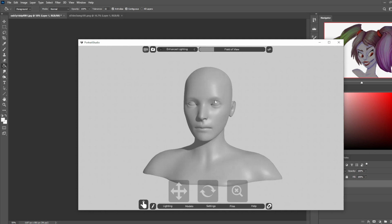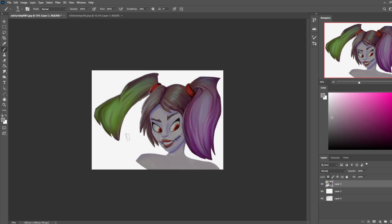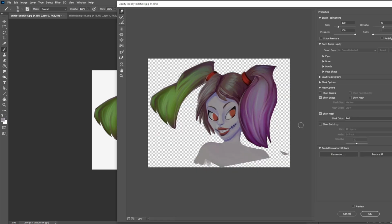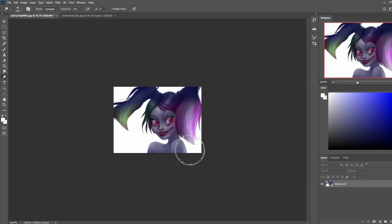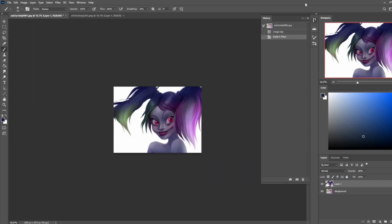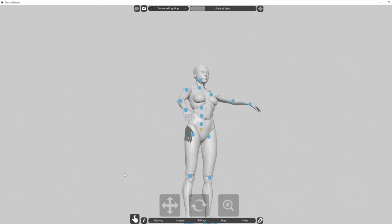For anyone interested in owning a copy, PortraitStudio is a reference generation software. It helps you build references. It builds them for you. And you have control over the light, the model, and the camera angle, which are all the three main controls you need in order to find the better reference.